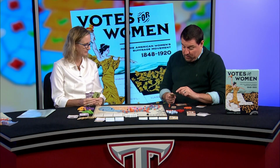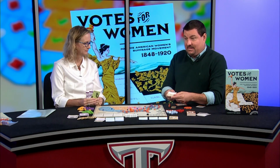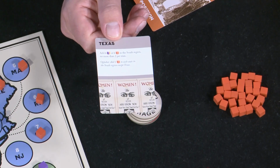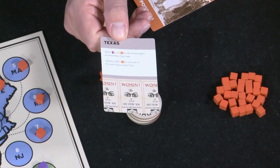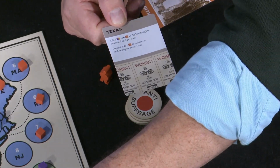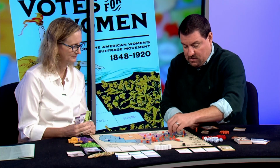So then I'm going to add this Texas, the Texas state now. Texas one allows me to add 6 in the South region, but no more than 2 in each state. So I'm going to go to Florida. I'm going to get me up to 3. That's 2.